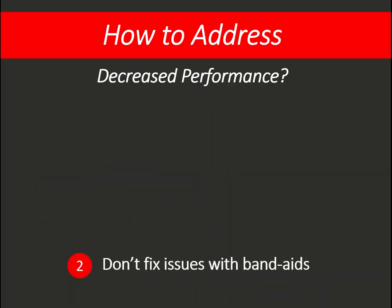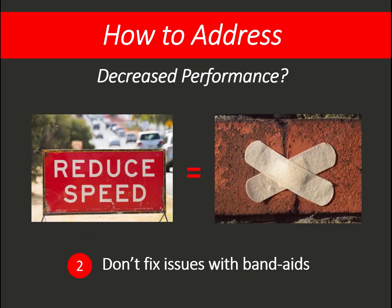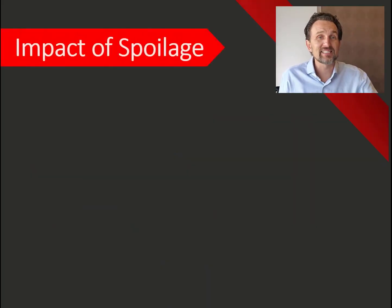And second, never fix issues with Band-Aids. A problem we often see is a decorator or a necker tripping out cans at their rated line speed. So operators will decrease the line speed or the machine speed to make sure the problem goes away. That's a Band-Aid, and that will cost you over time. So fix the issue.